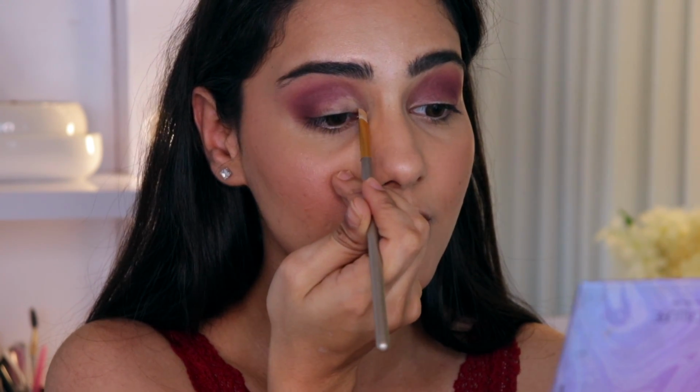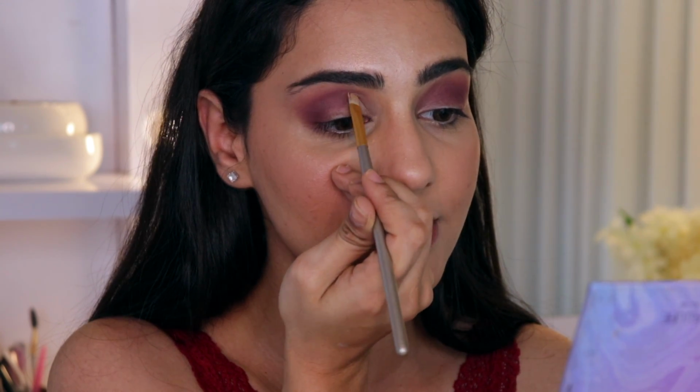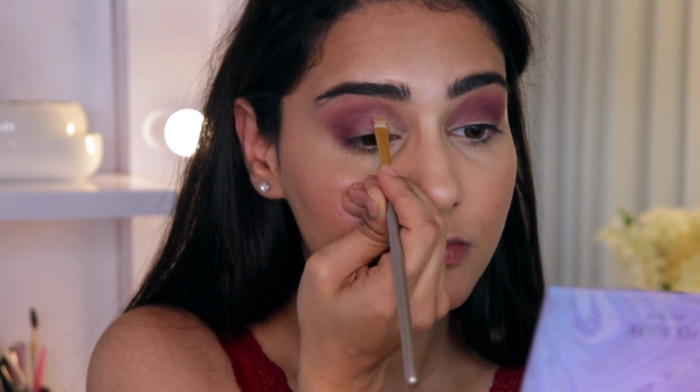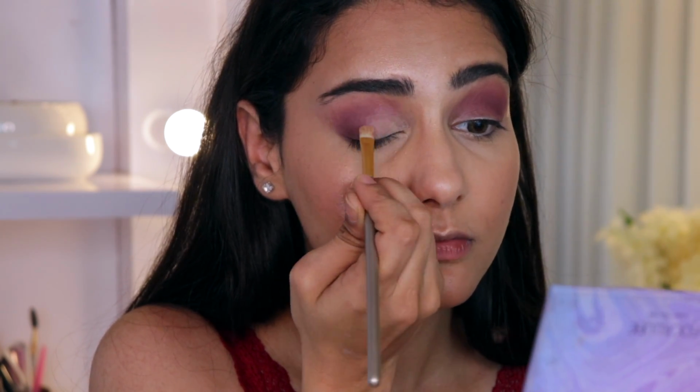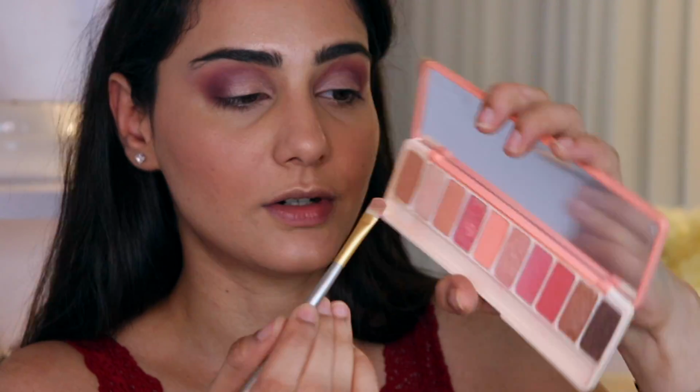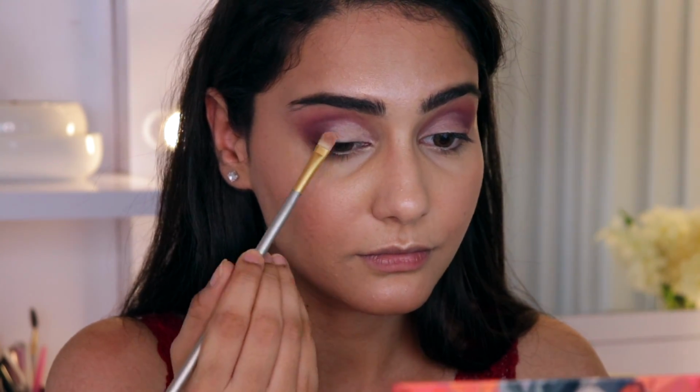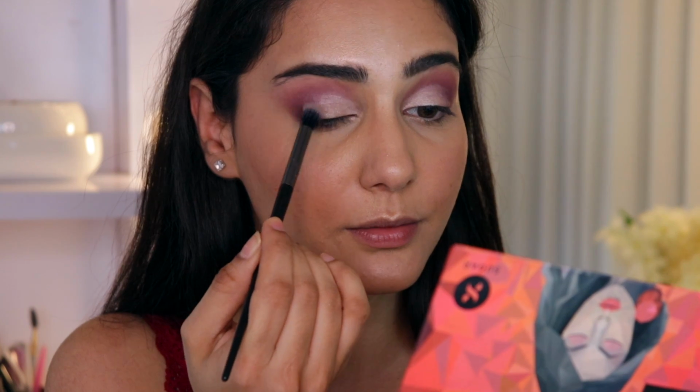It's not a very strong cut crease, to be honest, but I'm pretty sure he's done a little bit of cut crease on her eyes, because otherwise you cannot really get that focus on the center of your eyes without cutting the crease a little bit. And then I'm gonna go in with this shade right here and tap that all over my eyelid. Blend all of that with the smoky shadow.